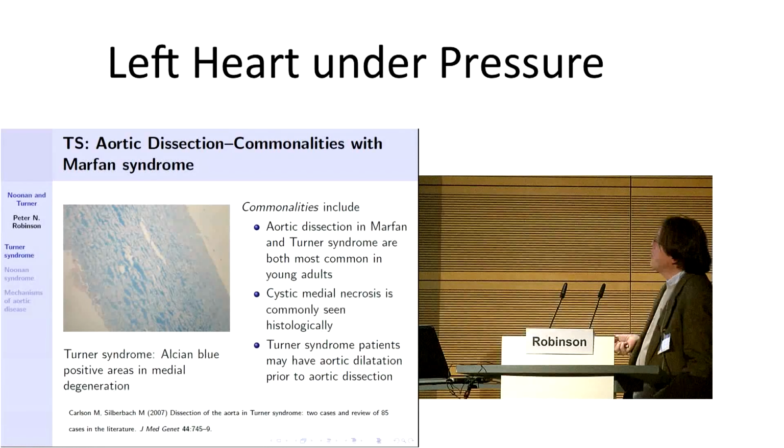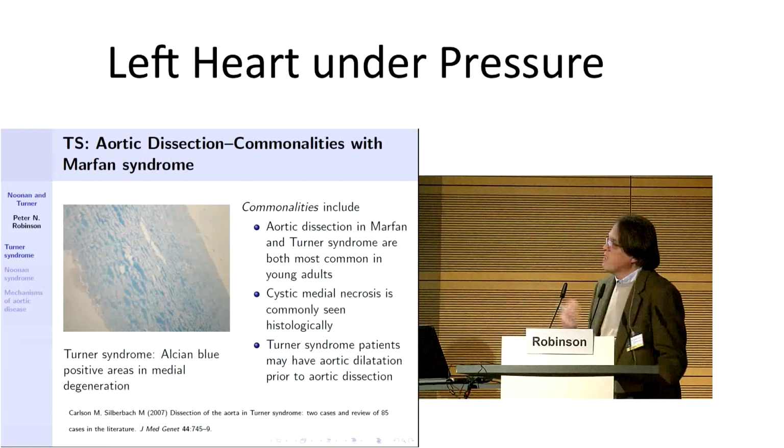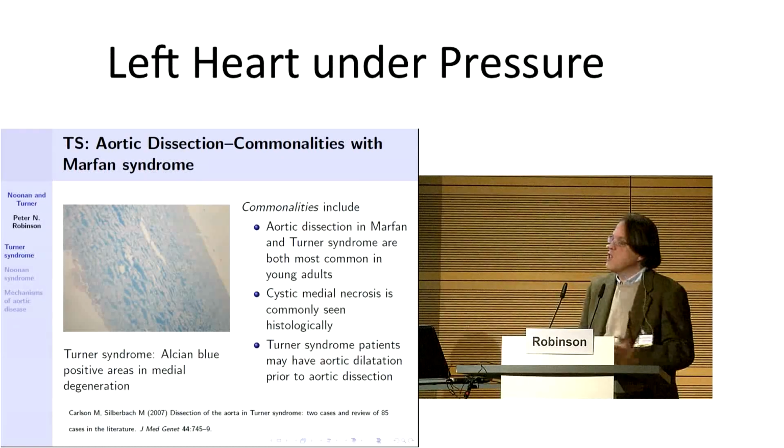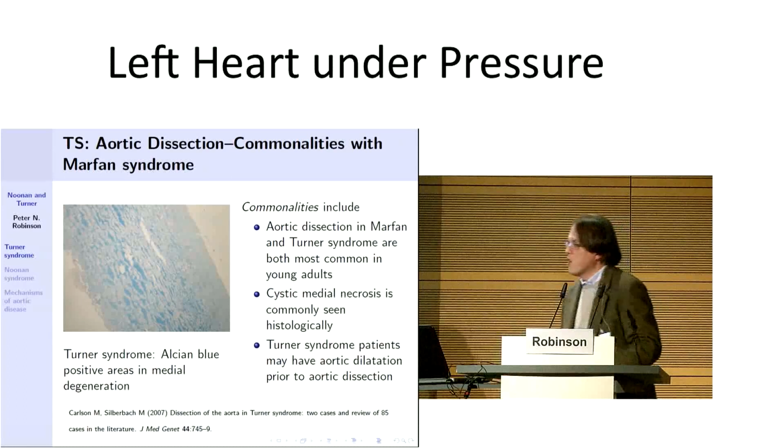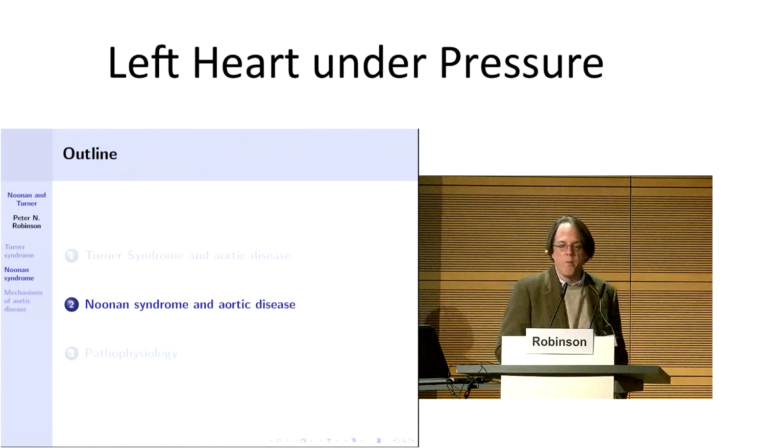And this is kind of controversial. There are articles that go both ways, but it seems more articles claim that some Turner patients have a slow dilatation of the aorta prior to aortic dissection. So that would seem perhaps to be similar to Marfan syndrome.